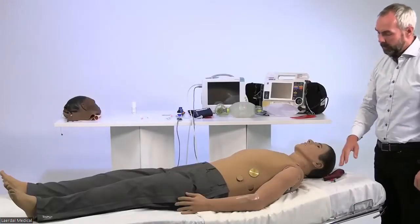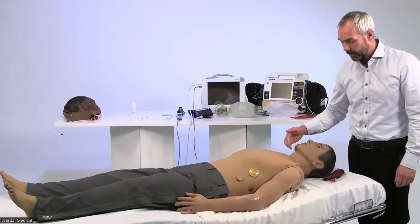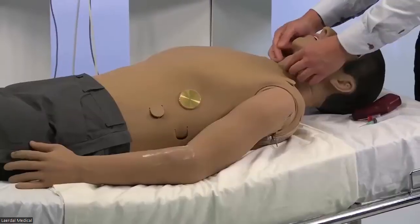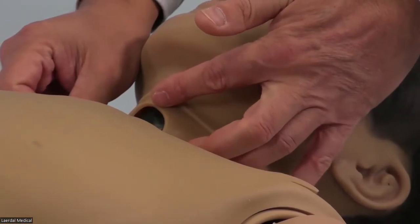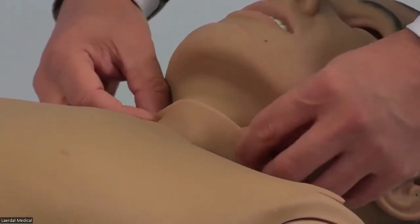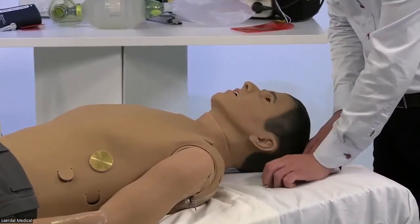So while on the subject of penetrating the skin, there's a new and slightly improved neck band, and obviously under the neck band you have the ability to do tracheostomy, as a feature we've had before.